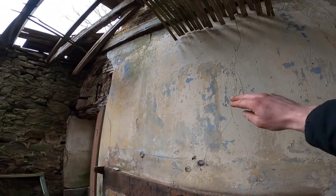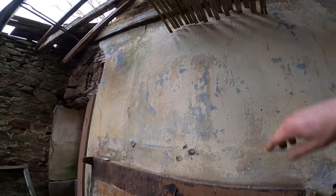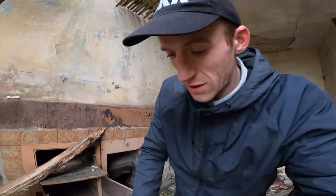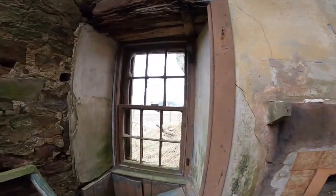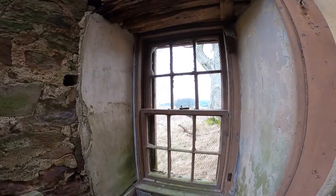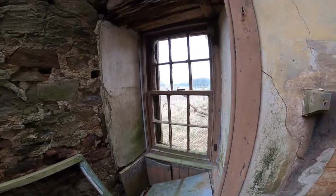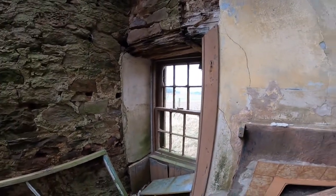Looks like the wall's been painted blue at one time and then maybe yellowy kind of magnolia. They used to love magnolia back in the day, folks. Look at this wee window, the little squares of glass. I'm sure that's like a Victorian thing, but I could be wrong. Kind of 1800 style.